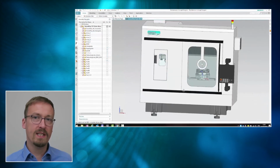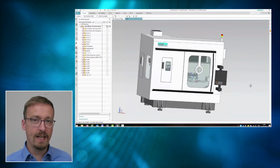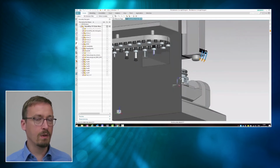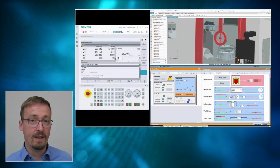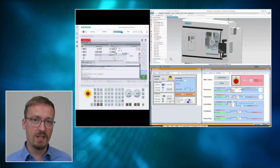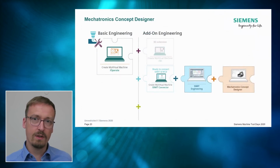Another innovative possibility is the coupling of the mechanical construction itself directly. This enables you to verify more complex mechanical sequences of the machine, for example, a tool change sequence, already with development states of your mechanic. This saves time and money. The NX Mechatronics Concept Designer offers these possibilities by enriching the original CAD data with simulation properties. NX Mechatronics Concept Designer is also a separate application. The connection to the controller project is done, for example, via SIMET.